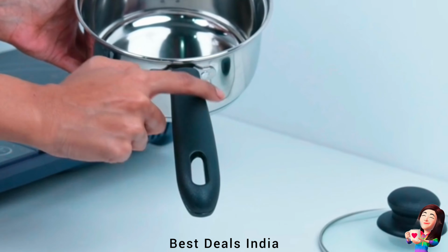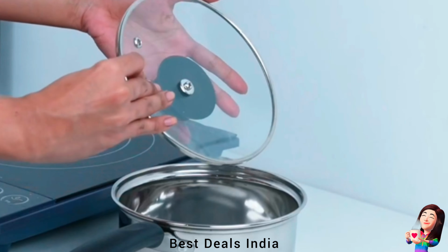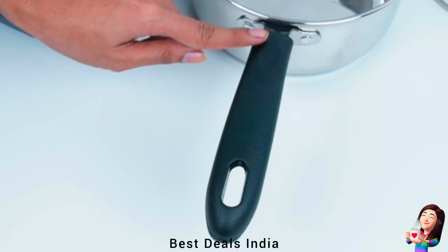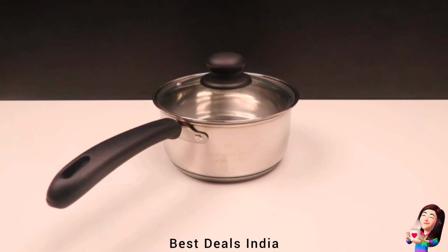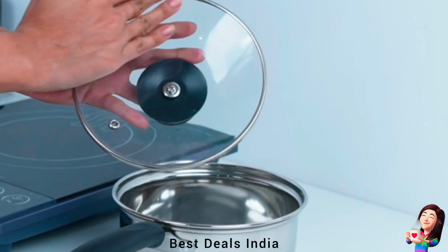16. Saucepan. Suitable for preparing sauces, boiling water, simmering, making soups, stews, tea and more. Made using food-safe stainless steel. Product link is given in the 16th link.